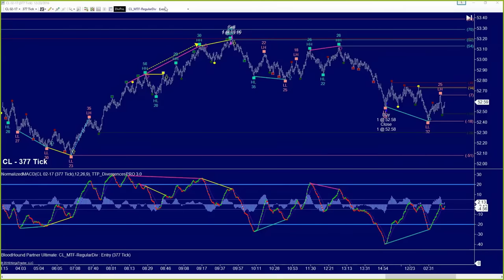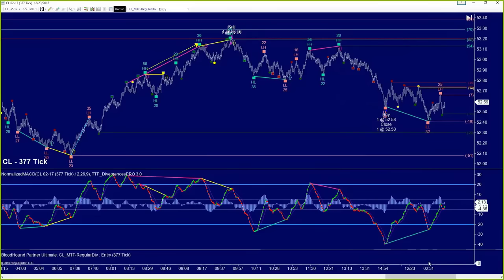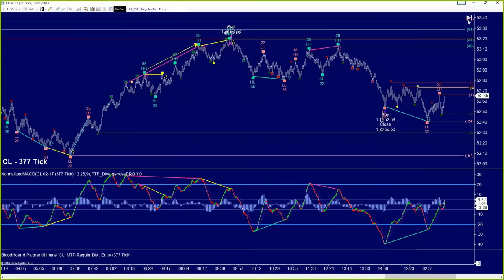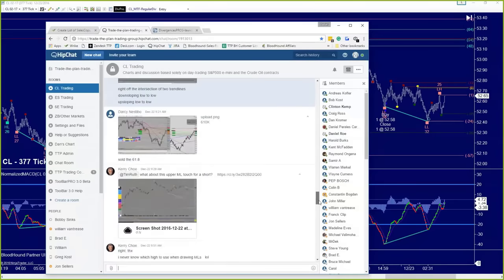Why did I get out right there? Well, right down to the lower median line right there. Perfect. I kind of wanted to hold one contract, but there's no sense in doing that into the overnight, and who knows what's going to happen. It's low volume and all that. But anyway, I think it was 56 ticks or something like that. 11 to 1. I had a 5-tick stop on it, and you can see that 5-tick stop right here. I typically like very small stops.